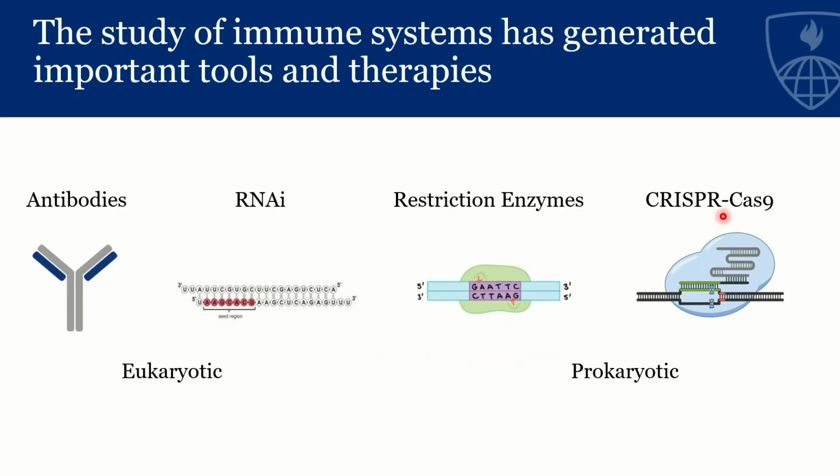The other thing about immune systems, which we've already alluded to, is that the study of immune systems has been an incredibly rich avenue for the development of tools and therapies. This is not an exhaustive list, but we have antibodies, which we use every day at the bench in Western blots, and a lot of therapies are now based on antibodies. RNAi is again used at the bench and in the clinic. Restriction enzymes are not so much a therapeutic, but they certainly revolutionized molecular biology. And more recently, CRISPR-Cas9 has been harnessed as a genetic tool and for gene editing.